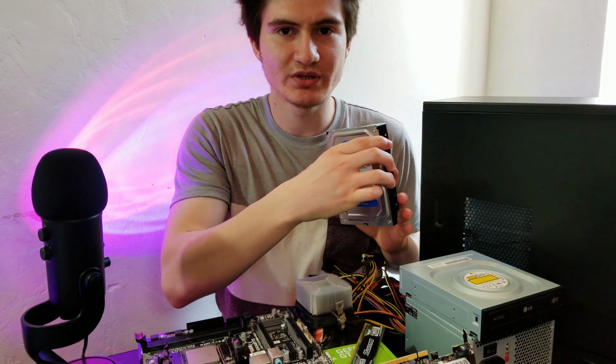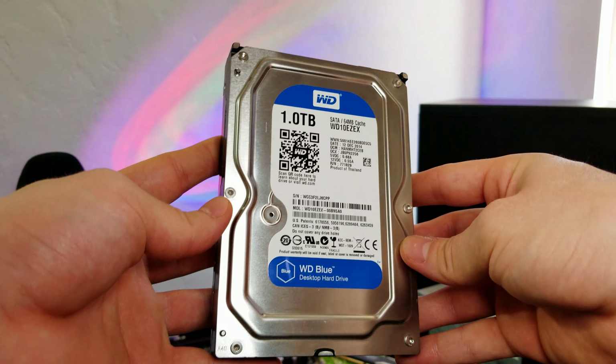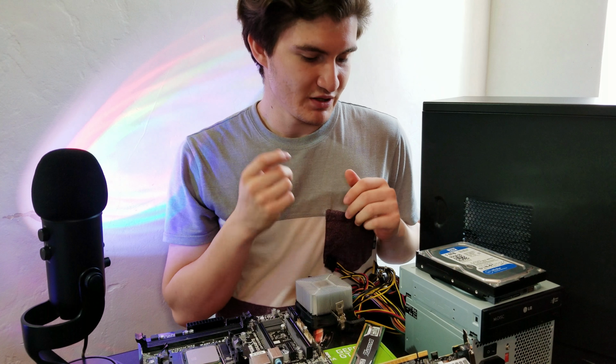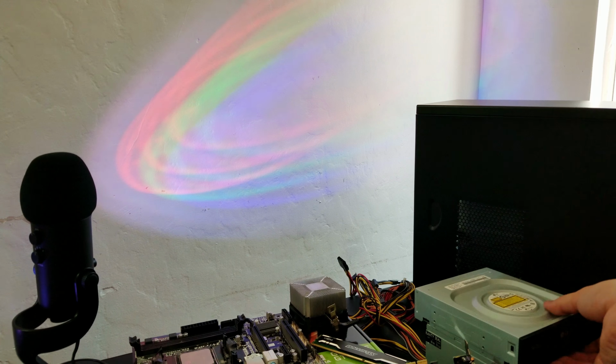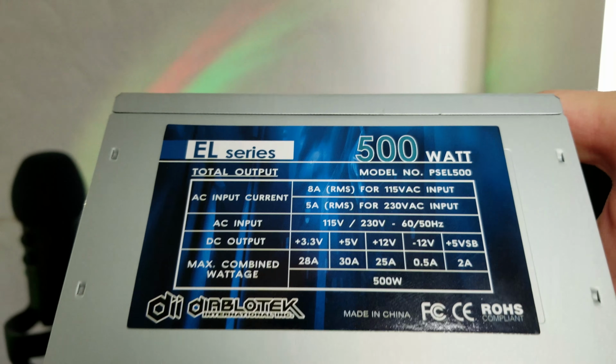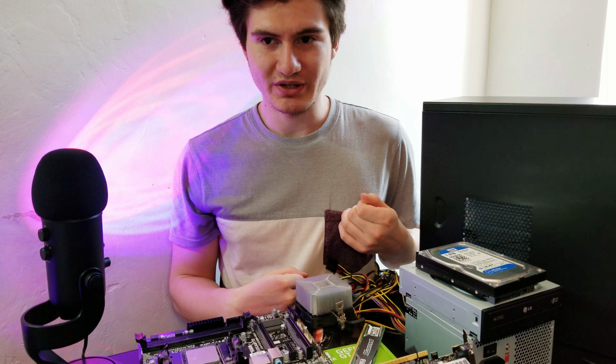Our storage here is a 1TB Western Digital Blue hard drive. Nothing special, 7200 revolutions per minute, no SSD because that's too expensive, and this is a budget build. We also have a DVD drive because this case does have a DVD slot. And the power supply is a bit old. It's a Diablo-Tech 400 watt power supply. It's not rated for 80 Plus or anything like that, so we're taking risks, but oh well.